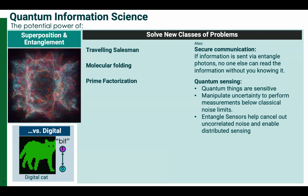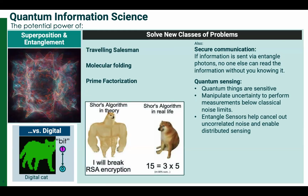So with all that, you might ask, well, why hasn't the world crumbled? I've heard there's quantum computers. Why is Shor's algorithm not being operated right now?